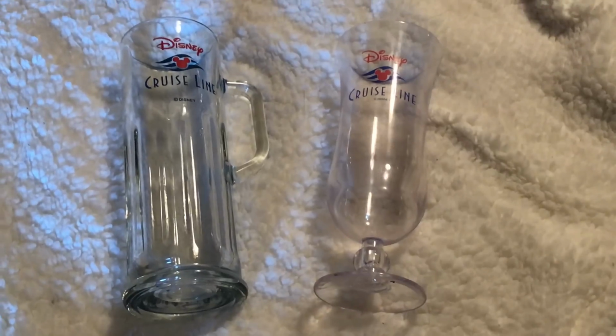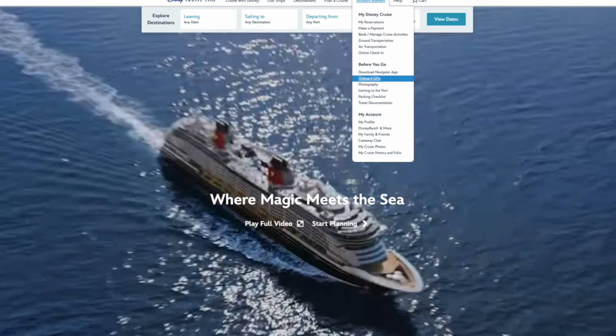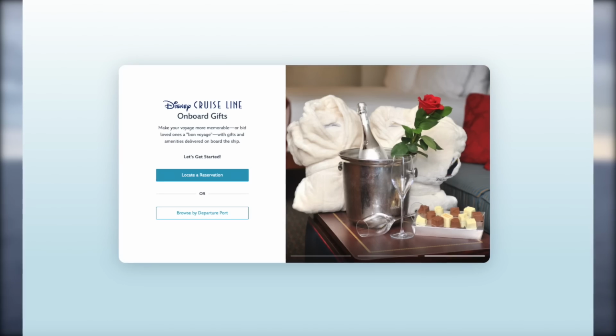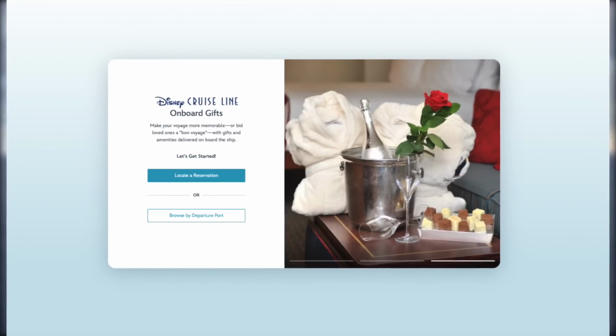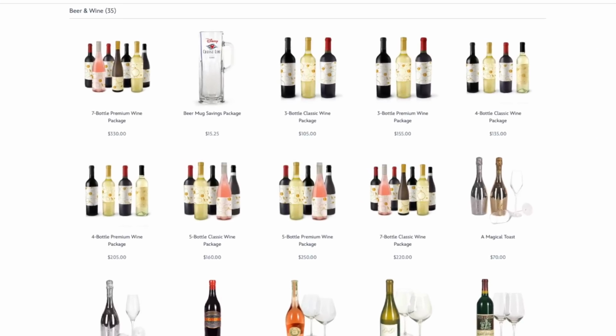And speaking of onboard gifts, they also have this beer mug. Make sure you check the onboard gifts section before you get on your cruise. You can order it to be in your room if they have it available. It seems to be selling out recently. They put it back up as soon as they have it in stock. So if you've checked once and it's not there, don't worry about it.